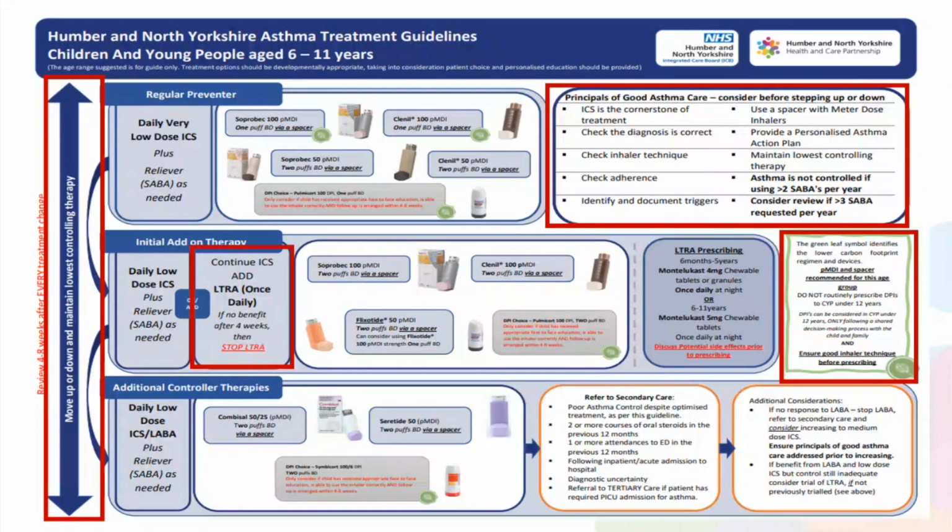In this guideline, you will notice that there are 2 pMDI options in the first step that have the green leaf by them. The reason for this is that where appropriate and where possible in the younger populations, you can optimise your prescribing with a higher strength formulation but fewer puffs to deliver the dose. So for example, the most common first step for children and young people starting on a preventer is beclometasone 50 micrograms, 2 puffs twice a day.